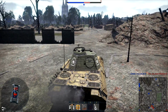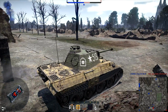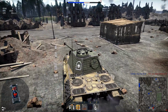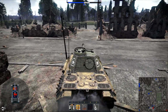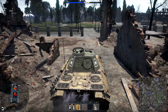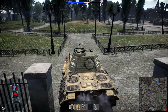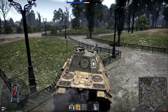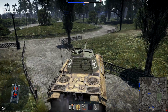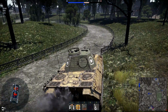I don't really like camping the spawn. I hate when it's done to me, so I try to avoid doing it to the other team. But I mean, hey, it's a Panther. This bad boy is a Panther. It's nice. You gotta love the Panther. Armor when it first came out, I've always liked it, but it never seemed, you know, back then when I wasn't as much a veteran of tank warfare as I am now. By no means the best.